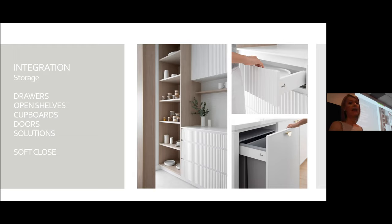Obviously cupboards. And when we talk about cupboards, we also talk about doors, because a cupboard is no longer just a hinged door. There are lots and lots of solutions, and we'll look at some of those in a minute. But basically, think about what kind of door system you want when you are installing a cupboard, whether you want the door to disappear like a pocket door, or whether you want a bifold door, or any other solution. When you're talking about those sorts of doors, you also need to think about whether you're going to be installing handles or whether you're going to be installing a push to open or push to close door. And then we talk about solutions.